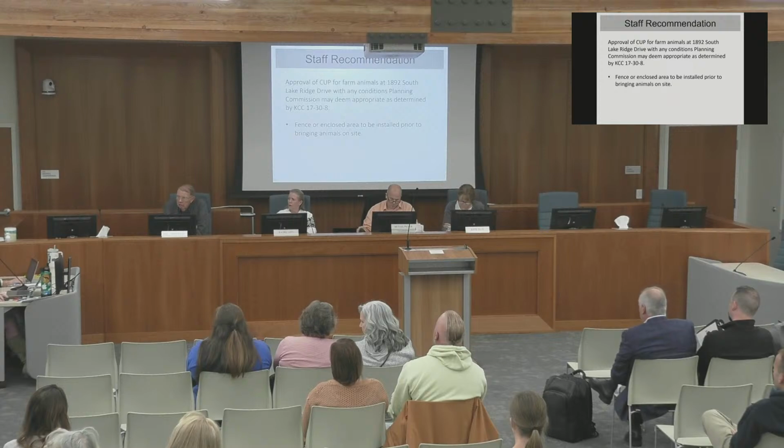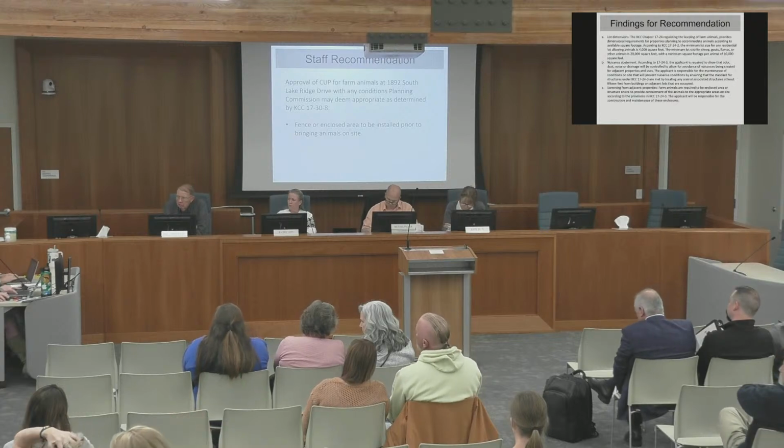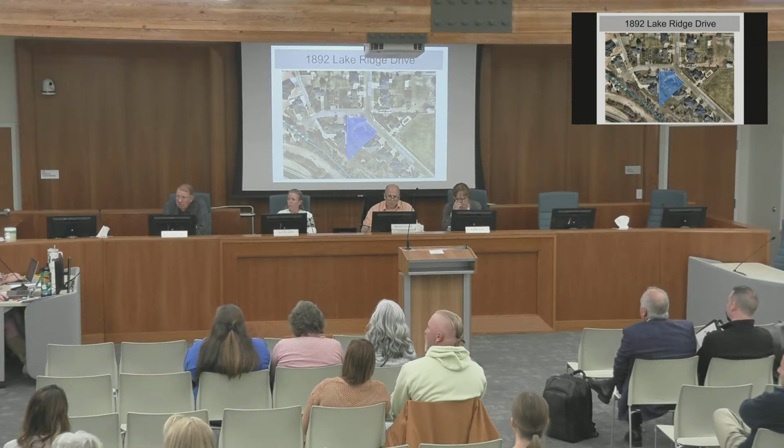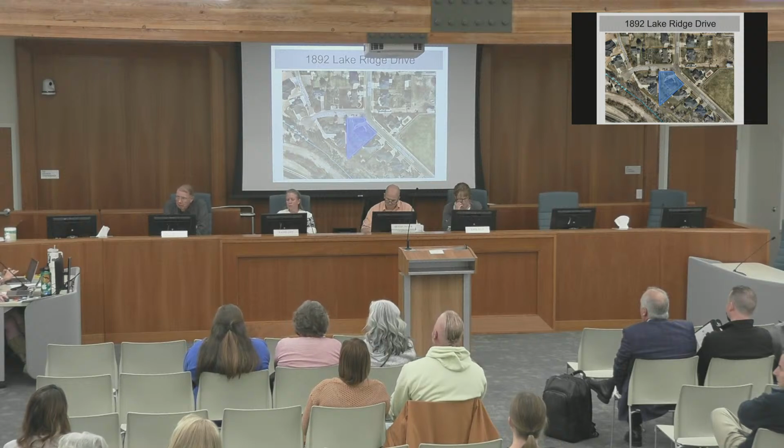So there was, let me go back to this aerial slide. They did submit, sorry, I have to toggle back and forth between close and far. So they did submit a kind of a drawing that just showed an area back here that was outlined in red. And my assumption is that's where they would plan to have the horse or the horses. And that would be the 50 feet away from any adjacent structures?